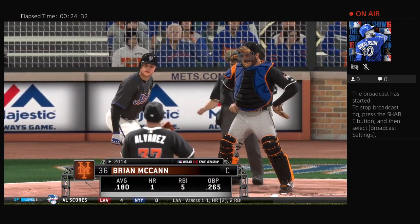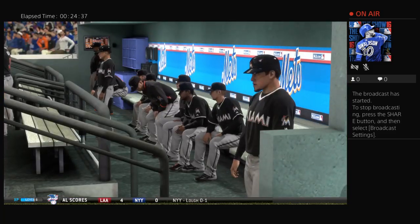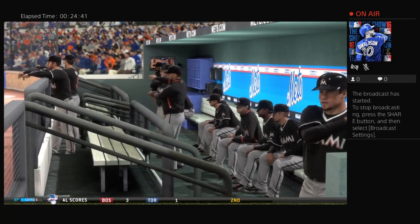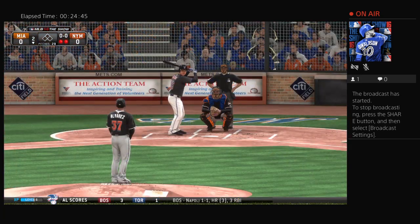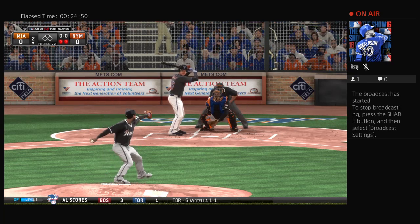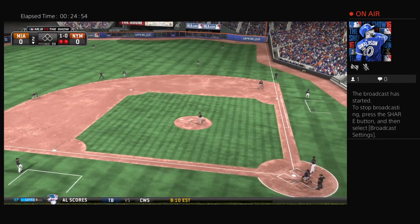Brian McCann will stand in now, still struggling to get anything going offensively. Good changeup there to start him, but it drops a little low for ball 1.